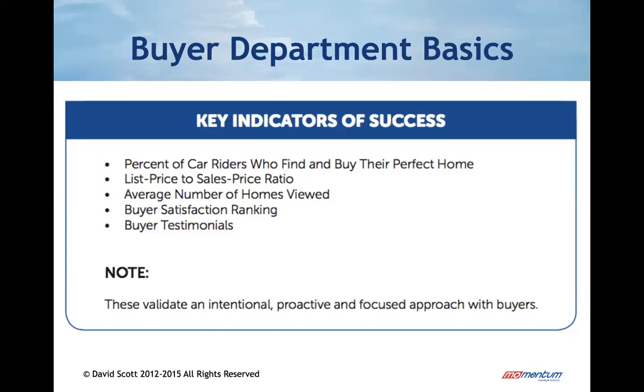So if you're keeping track of what's my conversion rate on people I'm showing homes to that are actually buying homes, what's my list price to sales price ratio, getting my buyers a great deal, what's my average number of homes I'm showing to buyers, and are they giving me 5-star reviews on all the platforms?